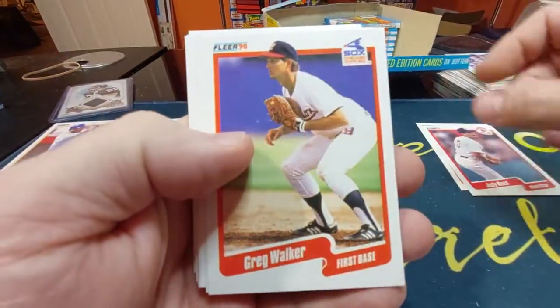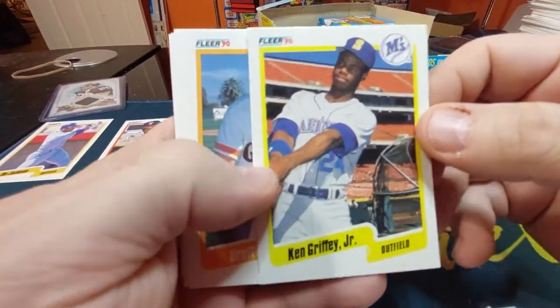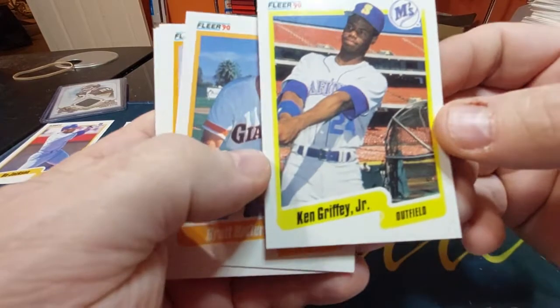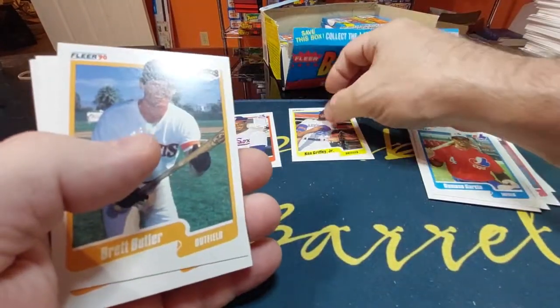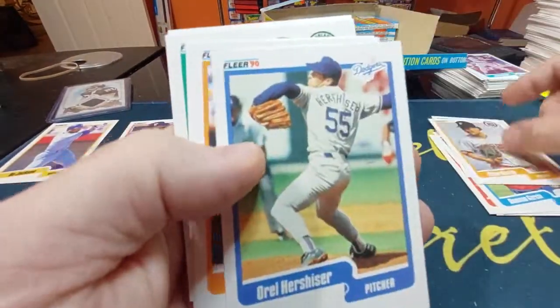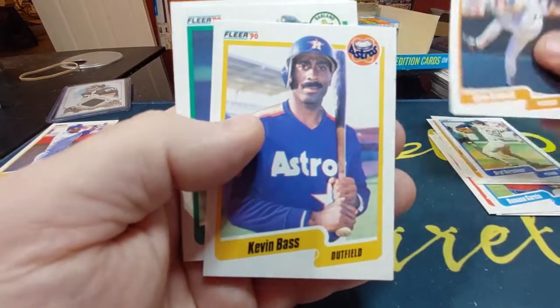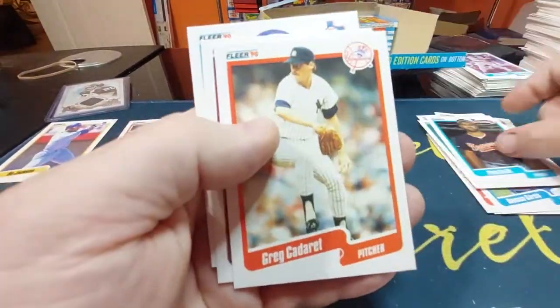Jody Reed. Greg Walker. There's Ken Griffey Jr., the most expensive card in the set. That'd be a second-year card for Fleer. Nice. He had a sweet swing. Him and Ted Williams. Go back and look at some of the old footage of Ted Williams and look at his swing. There's a lot in common. Beautiful.